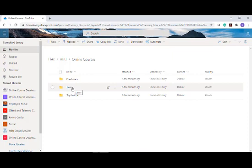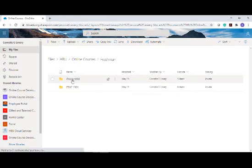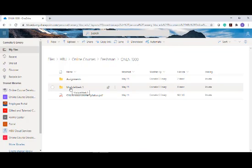Inside of each of my years, I have the classes that I took. So let's look at freshman. My freshman year, I took Online 1300 and Psych 1301. Inside of Online 1300, I can either list out my items in a folder by assignments or by module week. So let's say that I wanted to list them out by module week, but I need to create 8 individual folders where I can keep my work each week.